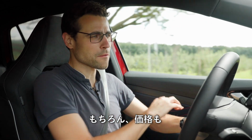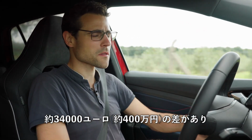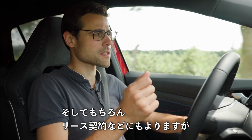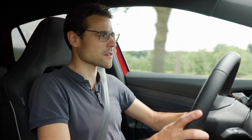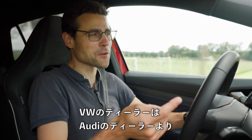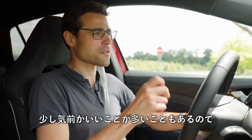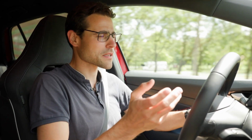The pricing itself, of course, you land up in about 3,000 to 4,000 euros difference in favor of the VW. And then, of course, it depends on special leasing deals or something, where the VW dealers are often a little bit more generous than the Audi dealers. So it can be that you pay way less money for this one here instead of the Audi. That might also be an argument for that.